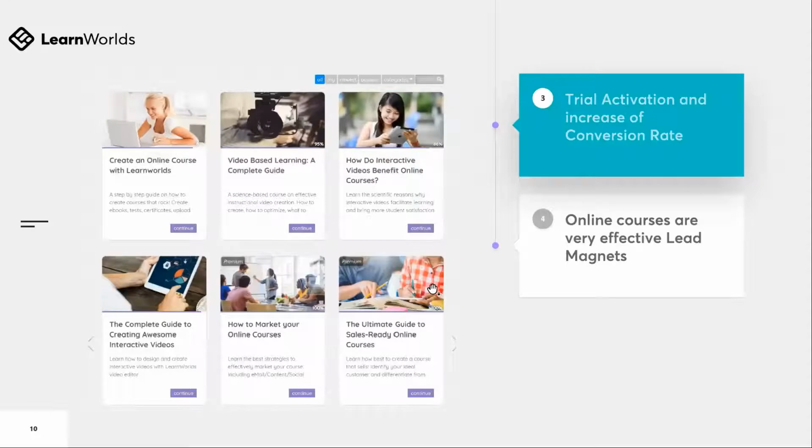Also, our academy helps a lot with trial activation and the increase of conversion rate. These are some examples of the courses that we have in our academy. So people can go in right away and start with the very first course, which is how to create their first online course with Learnables. In fact, what we have seen is that people that have accessed the academy are 4 times as likely to purchase a paid plan, in comparison to those that haven't signed up to the academy.